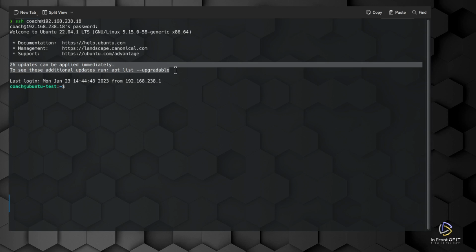When working in IT, I can't tell you how many times I heard from a vendor or a support person, is the system updated? Does it have the latest patches? Is it running the latest security updates? So seeing this as soon as you log into a system can be very helpful.